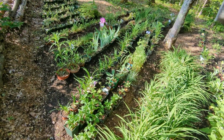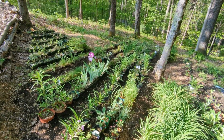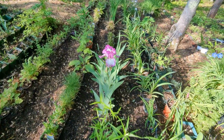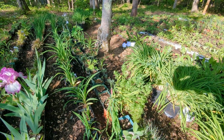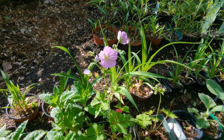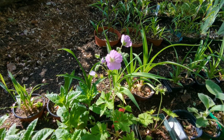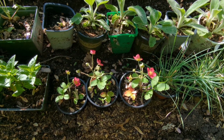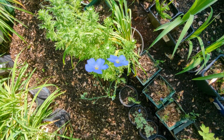And over here is my plant nursery for myself. That's my holding bed. And check out how beautiful this iris is. There are a few things in here that I need to put in my landscape. I love that iris. I also have a flax that's blooming. There's a perennial geranium that I don't have in my yard. I bought a lot of these plants from other backyard nurseries, and this is one of them. Look how cute those strawberry plants are. I need to put them in a small little pot. Here's some pretty blue flax.